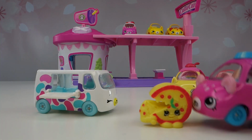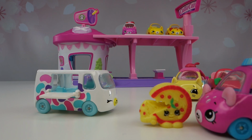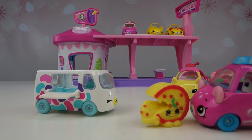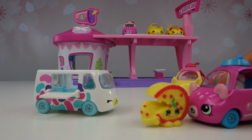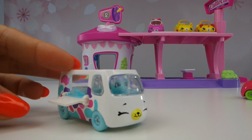Mmm, num num num. Oh, this pizza is so good. It has pepperoni on it. I love cheesy pizza. Looks like everyone's full. Time to go home.